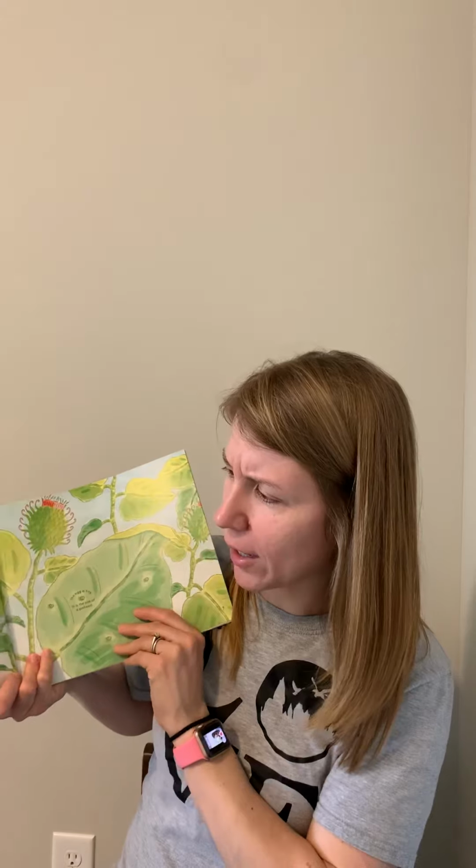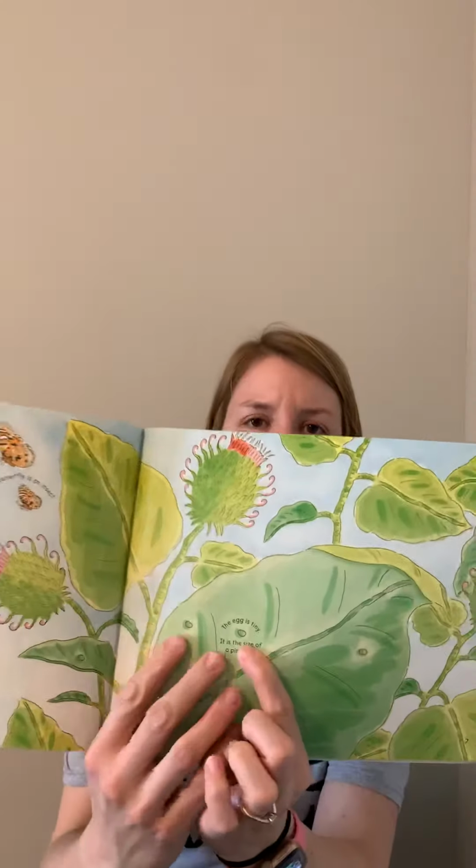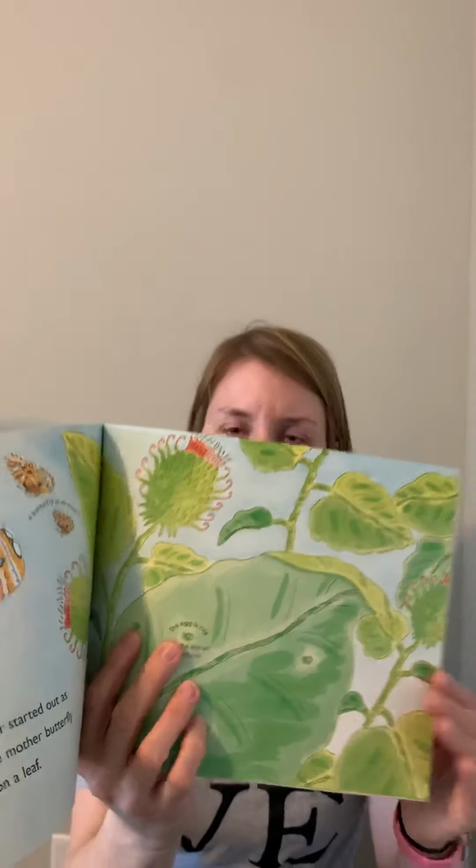Our caterpillar started out as a tiny egg. The mother butterfly laid it on the leaf. So you can kind of see that tiny little egg right there on the leaf. We didn't get to see the eggs of the caterpillars, we just get to see them as tiny little caterpillars. When the caterpillar hatched out of its egg, it was hungry.